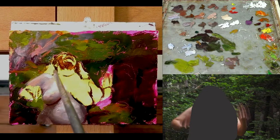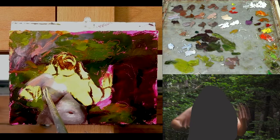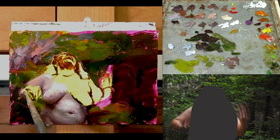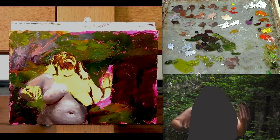Switching to a little fluffy old sable brush just for the crease of the armpit. I'm starting to see some blurriness there. I'm going to work my way around the arm and then work on the hand. Here's an area where I'm keeping the paint thin and allowing some of that green to come through. I'm looking for a darker and cooler bedbug line right here. So that's the reflected light that I painted initially, where I kept it thin and let some green come through.